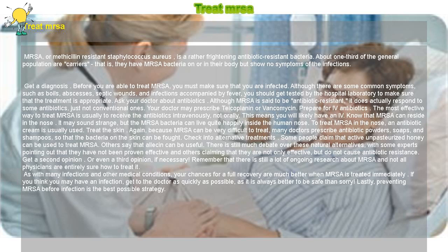Check into alternative treatments. Some people claim that active unpasteurized honey can be used to treat MRSA. Others say that allicin can be useful. There is still much debate over these natural alternatives, with some experts pointing out that they have not been proven effective and others claiming that they are not only effective, but do not cause antibiotic resistance.